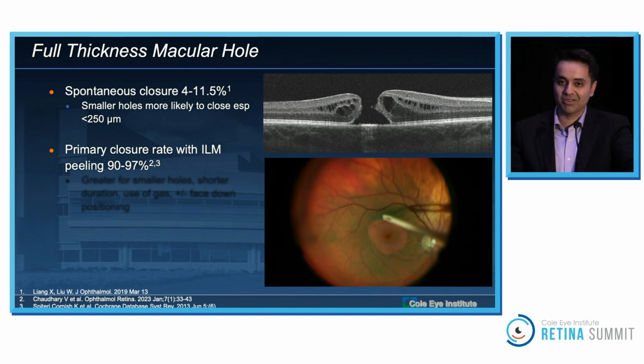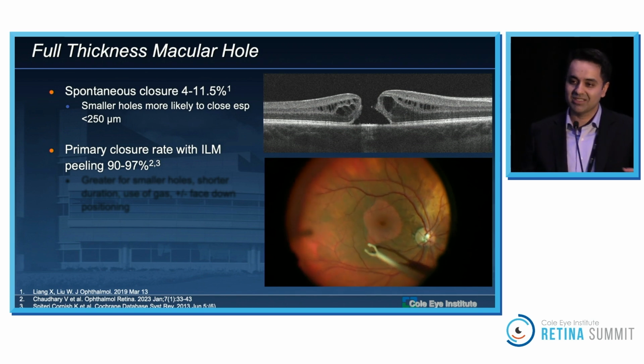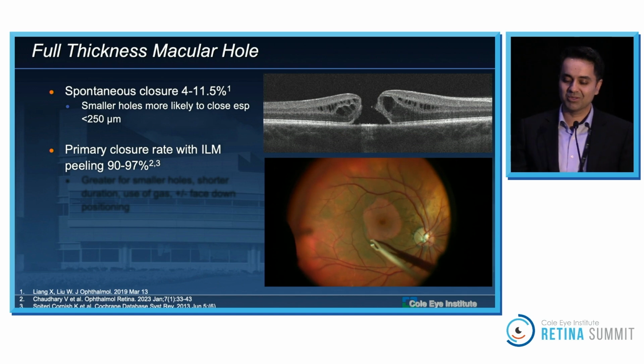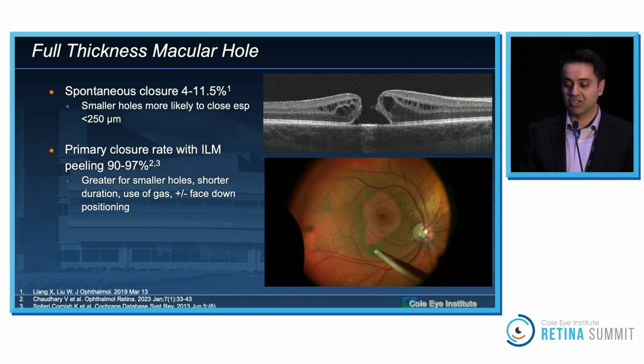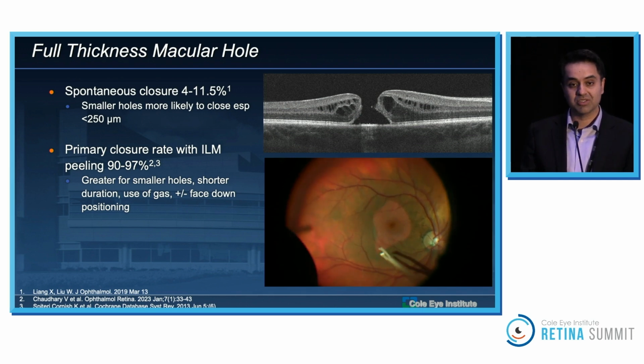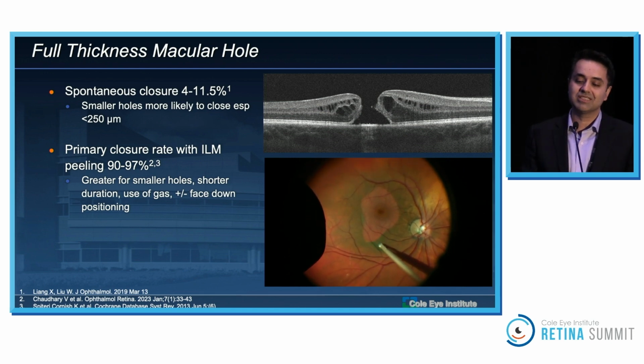I think somebody mentioned it earlier. You go to these talks, you go to the conferences, and people talk about it as if there's this epidemic of non-closing macular holes, but the primary closure rate is very, very good. And it's greater for smaller holes when there's a shorter duration that they've been there for, when you use gas. And most interestingly, because we were talking about this a little earlier, plus or minus face-down positioning.